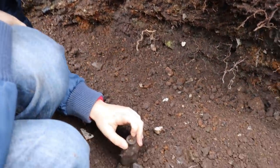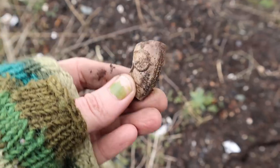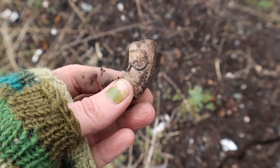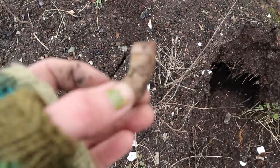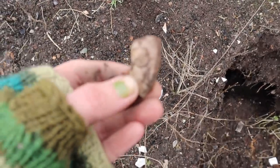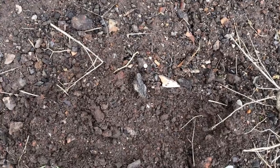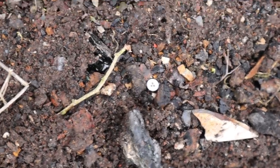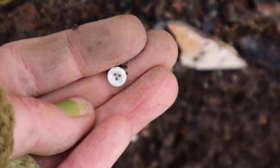A glassed one. Oh, that's so cute. Has it got anything on it? Partial. Maybe I can't see what it is. Oscar said it looks like a dragon or a snake. It's a shame it's broken. A dragon snake. The tiniest button. Absolutely minuscule.